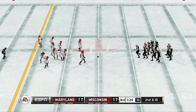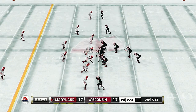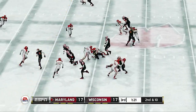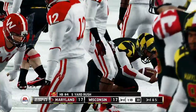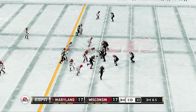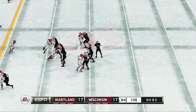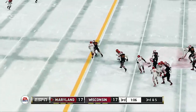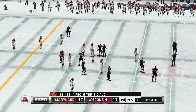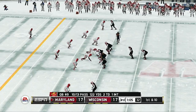From the 50, second down. That makes it second and 10. Check 59. Mike is 59. Takes it up the middle for a nice run. Down at the 39. Call it a gain of 6 yards. That makes it first and 10.